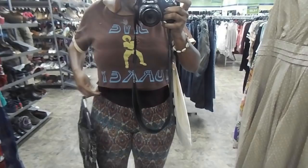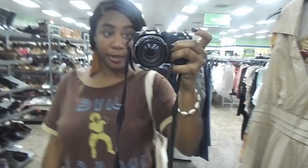They're kind of like bell bottoms, but they're kind of like gaucho pants at the same time. But yeah, that's what I have on. That is what I have on today. Oh, my boobs are popping out. Don't want that to happen. But yeah, my shirt. And then my hair and everything is just regular.